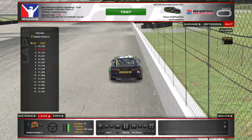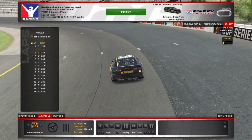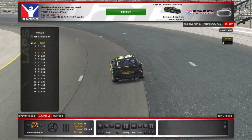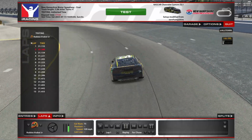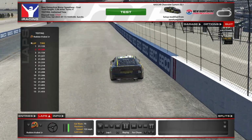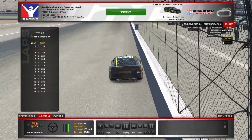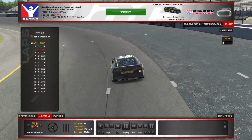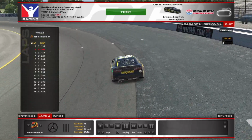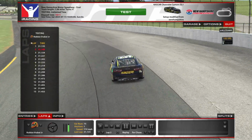The first thing we're going to go over is shifting. I have tried running this racetrack in just 4th gear and just 5th gear without shifting, and both methods were significantly slower than shifting down the straightaway and getting into the corners. In 4th gear, you're on the chip way too soon, and you're giving up a lot of time down the straightaway. It's about 300ths down the straightaway.